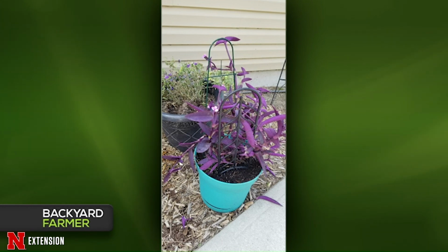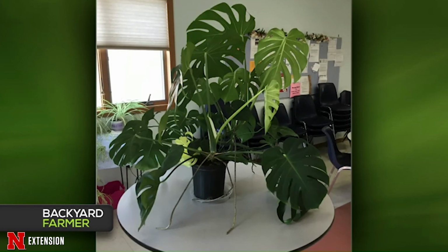All right, so as long as we're on bringing it in, Kate, should she do something about insects before she brings it in? Yeah, I would wash off the leaves really well because you could have things like spider mites and other little tiny things that you can't quite see very well.